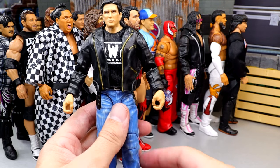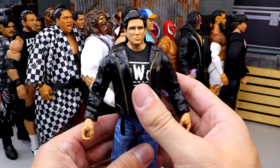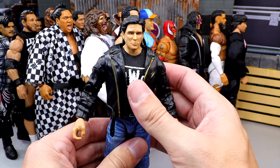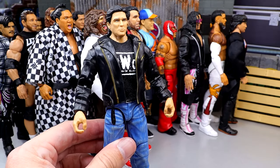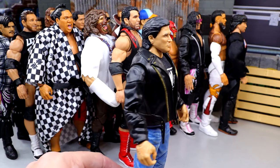If this guy was more poseable and not as stiff in the legs, man, I would have him higher. I also think this head sculpt kind of looks like, is it Pierce Brosnan or something like that? Looks like he's about to go jump off a dam or something. And it's a good young Eric Bischoff figure. I like the figure a lot.